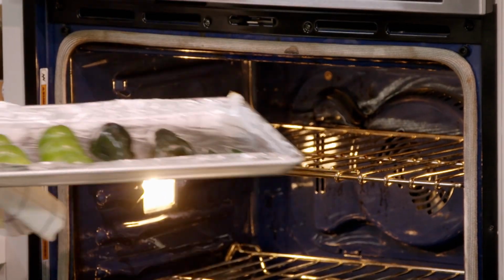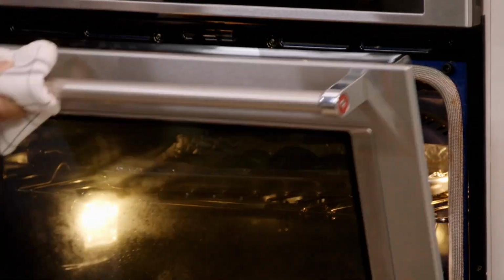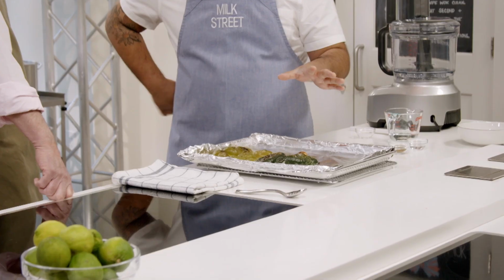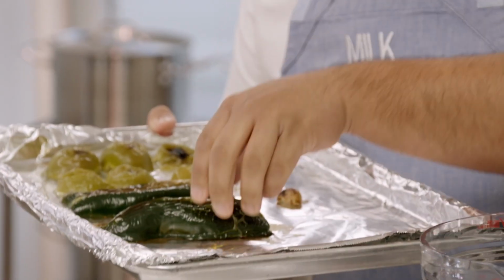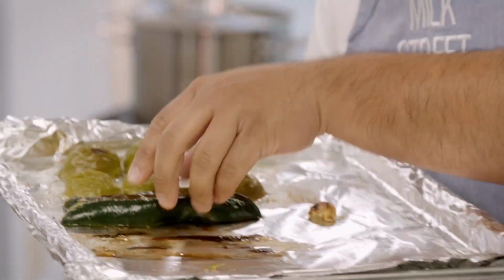5 to 8 minutes until we get a good amount of char on the outside. Just be sure you don't scorch your garlic. That's not what we're looking for. Okay. Chris, our veggies have been broiling for about 6 minutes, and at this point you see that there's quite a bit of char on them. So now that everything's cooled, we could throw it directly into the food processor. And just because there's a little bit more char on others doesn't mean you have to take any of that skin off. It really does lend a nice flavor.